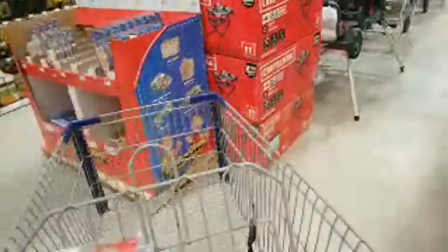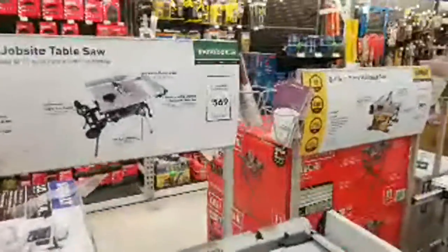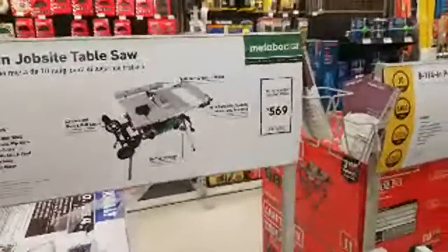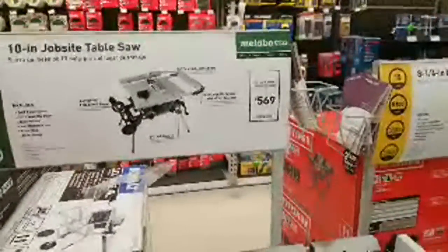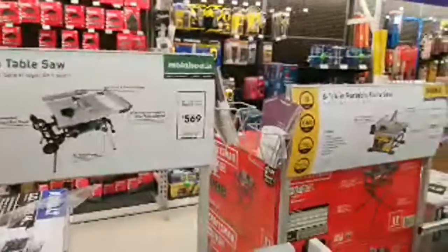Alright, so keep your eyes out on this Metabo. This is the one we showed you back in August that kept going up and down throughout the month of August, from 569 down to 349. And as far as we know, about 80 of you had told me afterwards that you were able to buy it at that lower price based on seeing us talk about it.